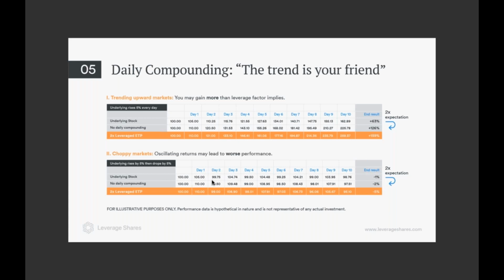So over the 10-day period, what we see is that the underlying makes a gain of 63% in total. So logically, we might expect that the 2x ETP should have gained twice that, or 126%. But look at how much the ETP actually gained, 159%. So why is that? Well, on every subsequent day, we are moving higher from an already high amount from the day before. So put another way, the gains are simply becoming more and more pronounced. So that's a simpler way of thinking of what's happening underneath the hood.